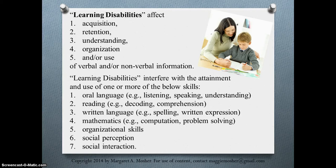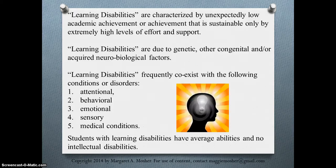For example, you may have a student who has dysgraphia, dyscalculia, and dyslexia, where that would interfere with reading, decoding, spelling, written language, and computation and problem solving. So they may interfere with more areas, but it at least has to interfere with one in order to be considered a specific learning disability.